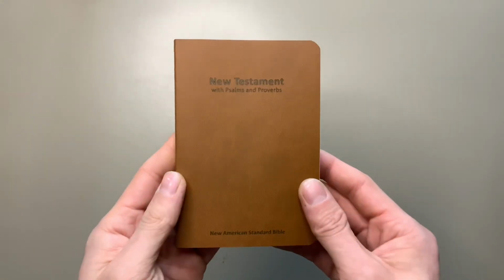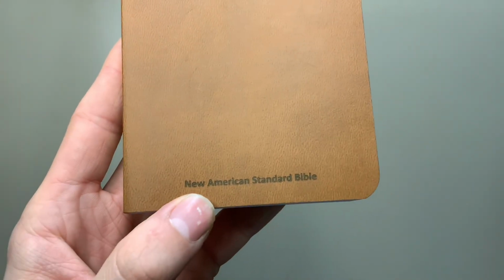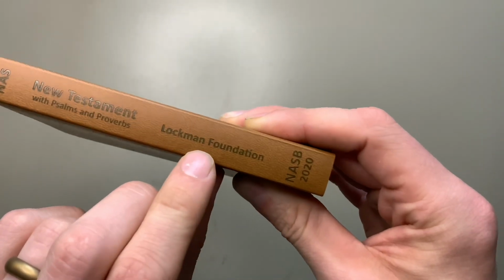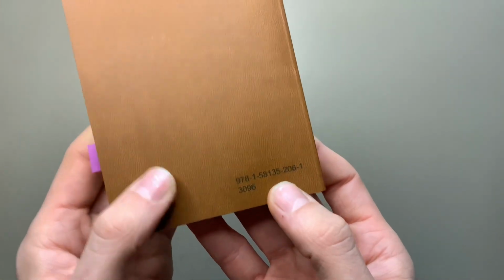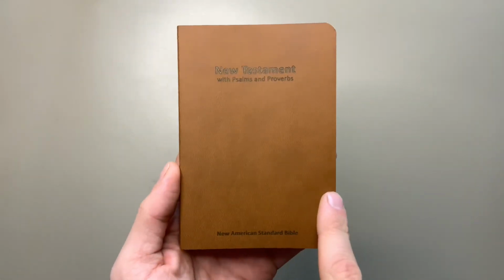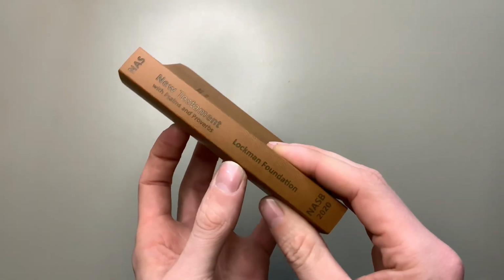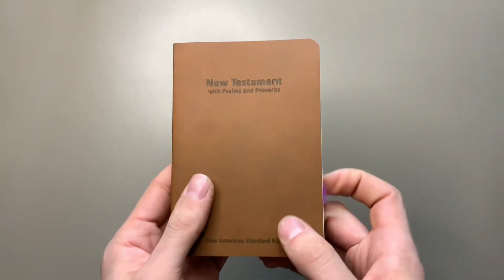The exterior has the New Testament with Psalms and Proverbs on the front, New American Standard Bible on the bottom. The spine has NAS at the top, New Testament with Psalms and Proverbs, Lockman Foundation, and then NASB 2020, with the ISBN on the back. Dimensions on this are around 3 5/8 inches wide, 5.5 inches tall, and about half inch to three quarter inches thick. I didn't actually measure that, I forgot to, so I don't have an exact measurement, but it's around 1/2 inch.